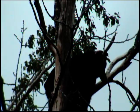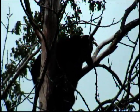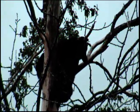Can't really see the great horned owl very well. It's kind of dark. We couldn't find that black bear, but we found him. He's up in the tree.